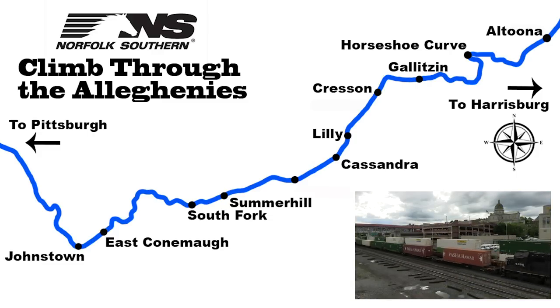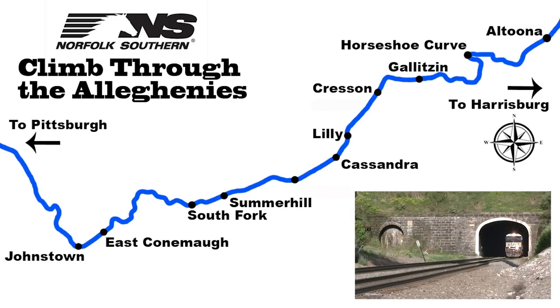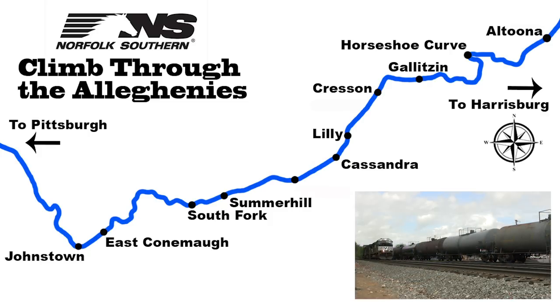These two yards are where Norfolk Southern adds and removes pusher engines for the climb through the mountains. From Conemaugh Yard to the summit of the mountains, near the Gallitzin tunnels, the railroad gains an impressive 912 feet in elevation over just a 25-mile stretch of track. The other side of the mountain is even more impressive.